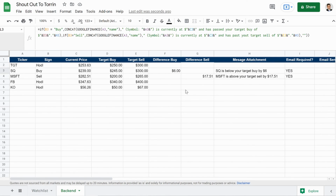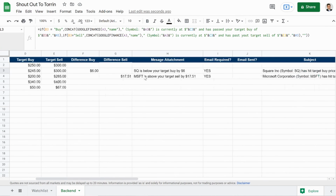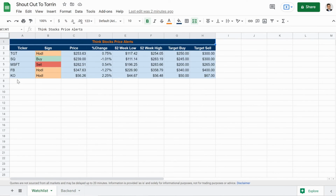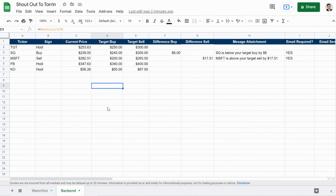Pretty simple. Now that we have all of that, we have our watch list now, and we're done with this. We could close this up if we want. We don't need to touch any more of that. If we add another stock in, everything should be added. We could move on to the actual code now.